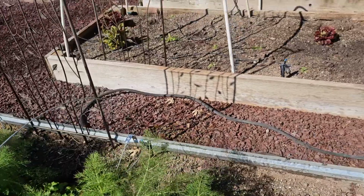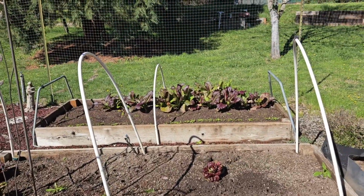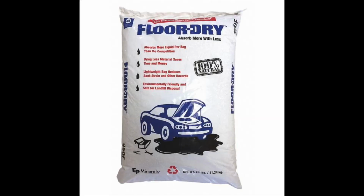Diatomaceous earth consists of the fossilized remains of a hard-shelled microalgae. It's used for many things, including as an anti-caking animal feed additive. It's also an excellent absorbent, which is both good and bad. Great for this floor dry product, but when it gets wet, it doesn't do the job in the garden. It becomes ineffective against those garden pests as the minute particles fill up with moisture.